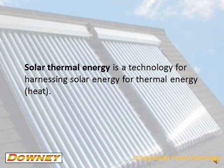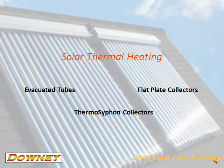By definition, solar thermal energy is a technology for harnessing solar energy for thermal energy, which can be used for heat. This technology utilizes collectors to heat water for domestic use. The three most common collectors are evacuated tubes, flat plate, and thermal siphon collectors. I'll explain each type as we proceed.